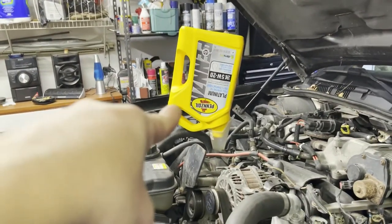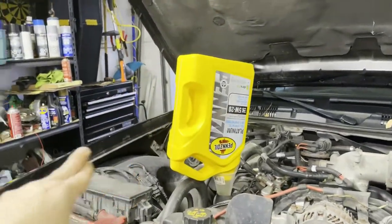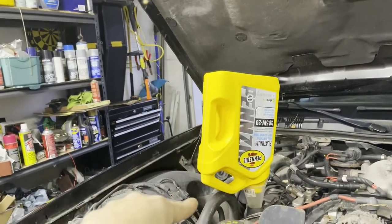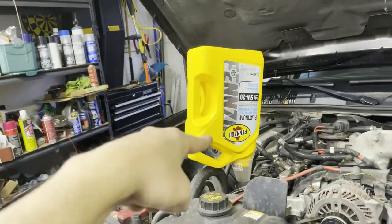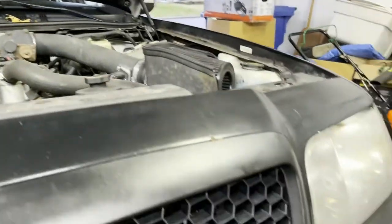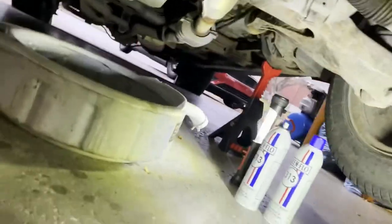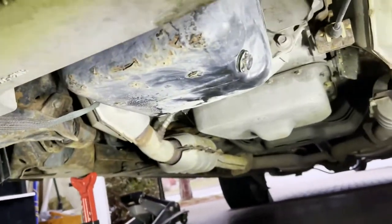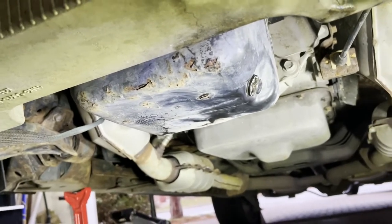Now for me, I always put the smaller quantity first. As you see, I got 2 5-liters. So I put the 0.7, leaving it there. I count to roughly 20-30, which is basically by the time I finish saying this. Then I go back under and I look for leaks. So far so good. Nothing there.